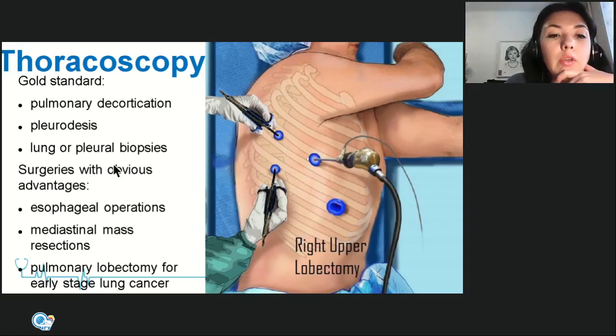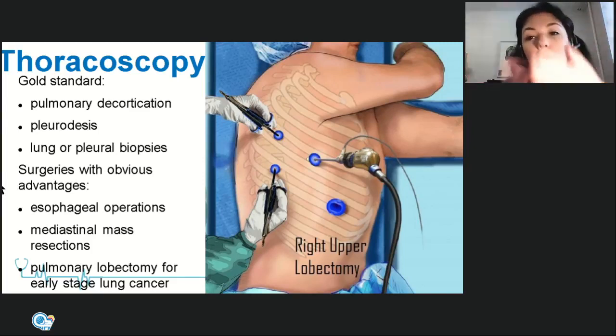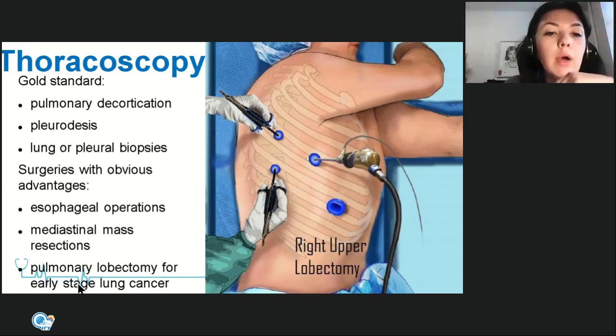There are surgeries with obvious advantages, like surgeries on the esophagus. They are usually performed by thoracoscopy. Then mediastinal mass resections, resection of tumors in the mediastinum, yes. And pulmonary lobectomy for early stage lung cancer, when it is just local cancer, cancer in situ, yes. I hope you understand me. So if we just need to remove a lobe, then we use thoracoscopy. When it is cancer with metastasis, local, regional, and even far distant metastasis, then certainly we'll perform thoracotomy, a very wide approach.